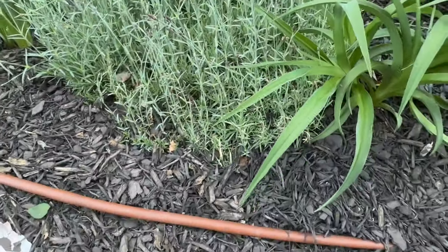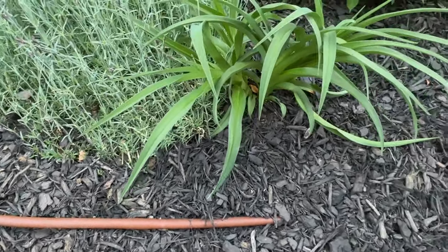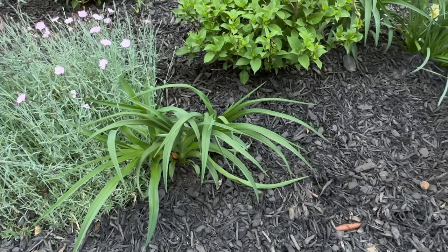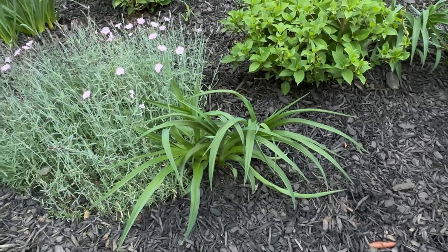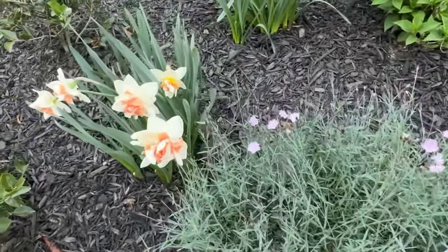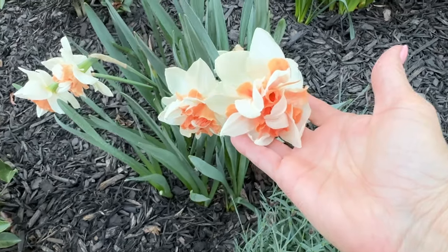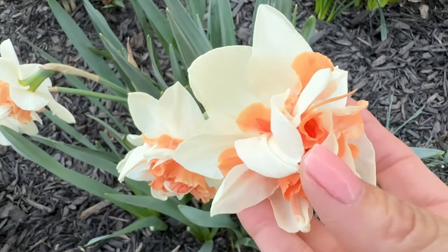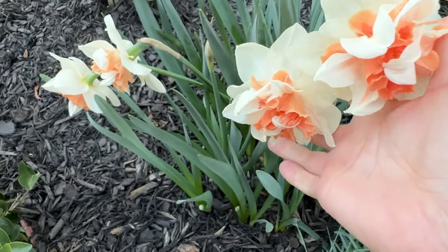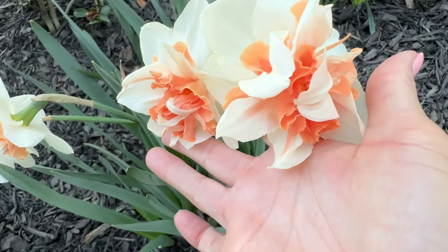You can see my drip. I do have drip in here. And these are going to be some daylilies. I think they're like a bright orange. Excited about that. And then these are a different type of daffodil as well. Look at that, you all. So pretty.